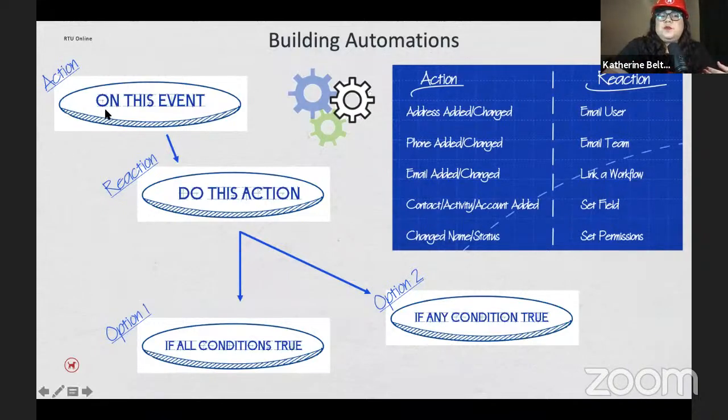So once you've picked what the action is, it'll then give you the option to say, okay, well, what do you want me to do? That's that reaction. So if I add a contact, well, I want it to link that workflow I created. Or, hey, we have a status change. I want to let the whole office be aware of that.